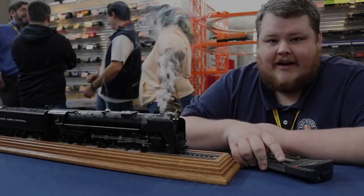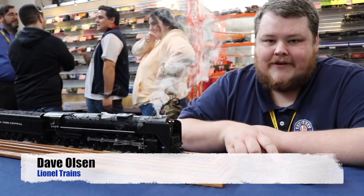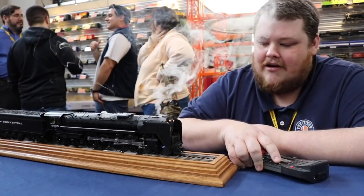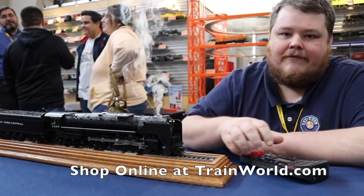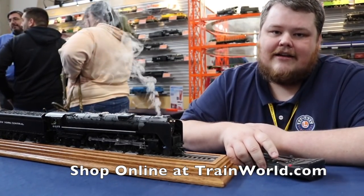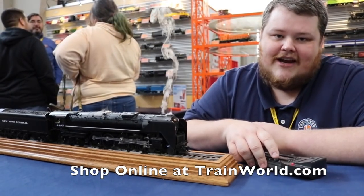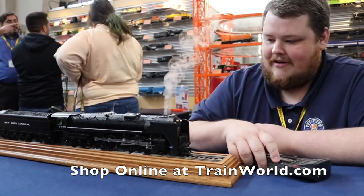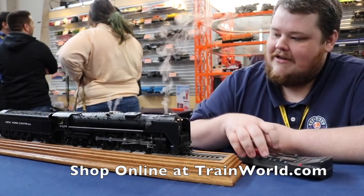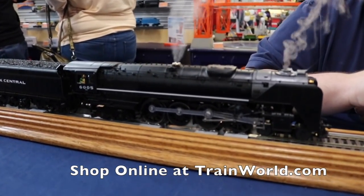Hey everybody, this is Dave Olsen from Lionel Engineering here at the Big E Show in Springfield, Massachusetts. We have our Vision Line Niagara on display here. It is our new Vision Line engine for 2018. It's in our new Big Book catalog. So we're showing off some of the features today to the public. We have the stack smoke, the whistle smoke, the new pop-off feature, as well as the smoke that is in the tender for simulating the water scoop.